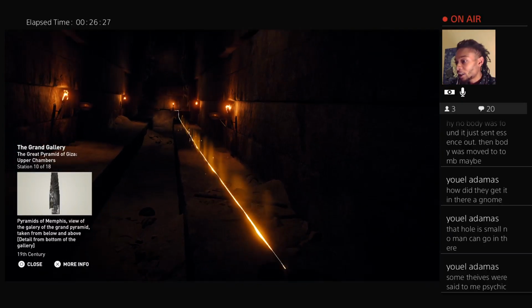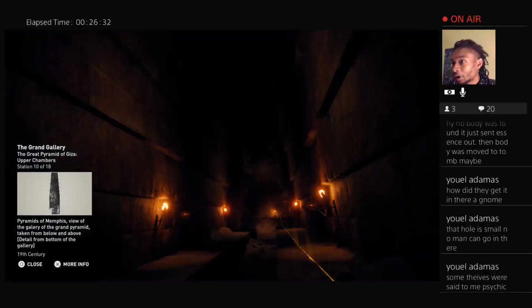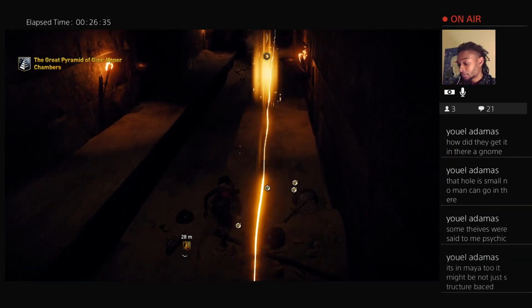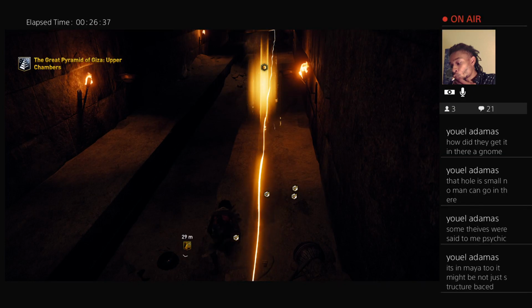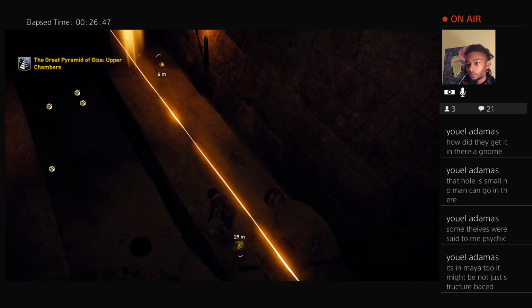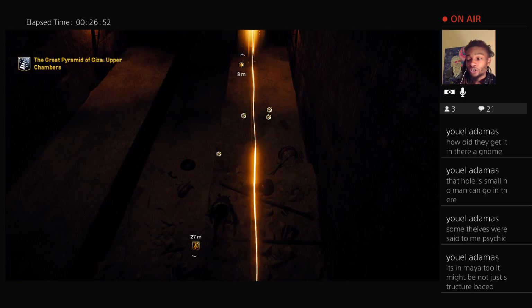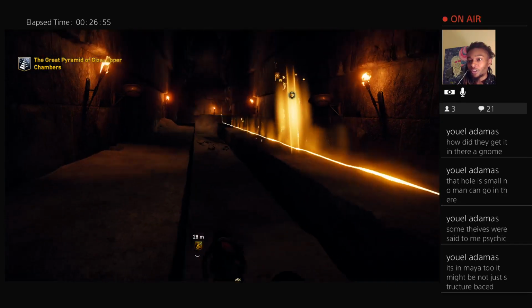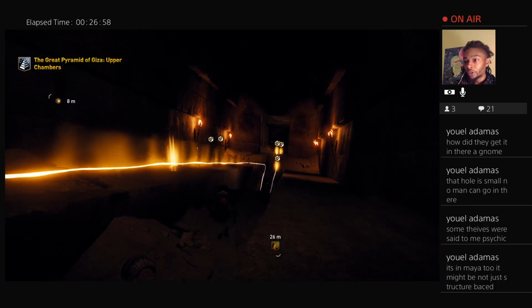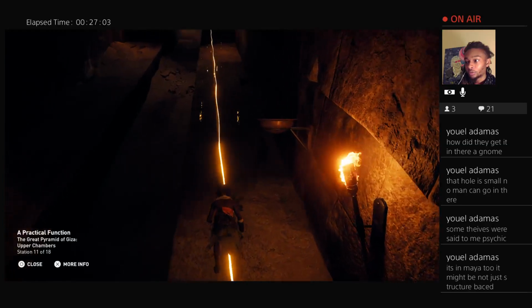But we're in the pyramids. Wait, what did he say? Possibly influenced by earlier rhomboidal pyramids. Oh, he's saying, alright, it is the longest corbelled vault ever built, measuring 47 meters long and 8.6 meters high. It might be not just structure based, allowing for better distribution of weight. As a result, I know. Yeah, they did it like this for a reason. It wasn't to keep the pyramid up. It's like, nah, this is for a specific reason. I get it. That reason I do not know.